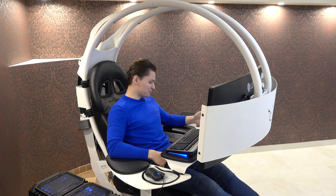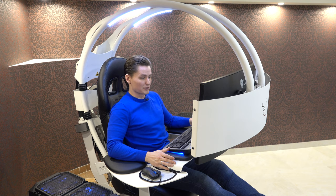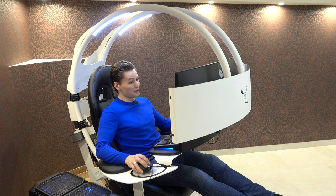All right, so once you've found your perfect position and you feel nice and comfy and your monitor has been lowered, you can actually swivel the entire chair around into an anti-gravity position. So here, let me turn on the lighting and start to look for my sweet spot. Now, is this comfortable? I mean, yeah, it's comfortable for me. Will it be comfortable for you? I don't know. It's very subjective.